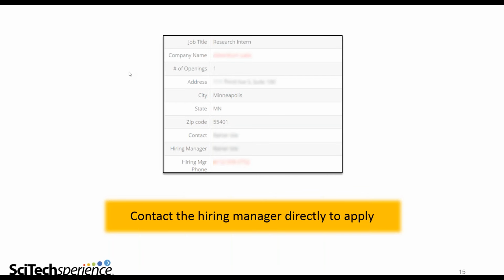And in many ways, this is to your advantage, as you'll be getting in touch with a real human being rather than submitting a contact form that may end up in a stack with dozens of other submissions. So great question.